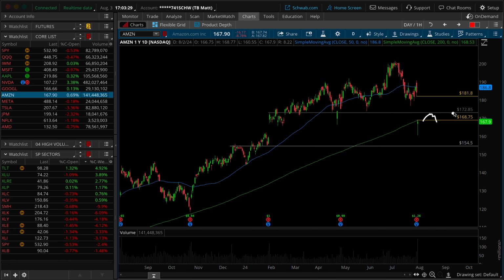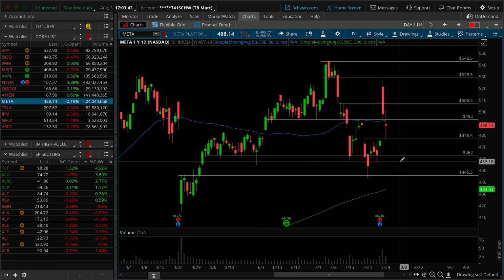I would tend to think that 172.85 here is still a threat. So I'd prefer to let the dust settle, let some more structure build out, and we'll take it in stride. Of course, the gap range is there if you're trying to structure something around that framework. It's 168.75, 180. Next up, we've got the metaverse.